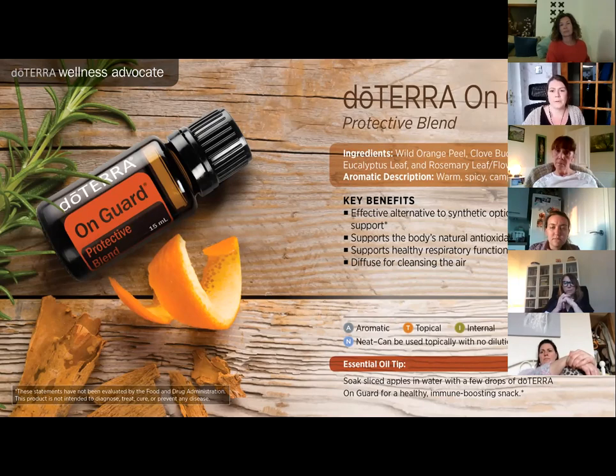So for it to be number 1 is pretty awesome on its own as a single oil, but to have the backup of the other oils combined together, it's an amazing blend. There's a huge range of products in the On Guard range, some of which are actually sold out at the moment, as it's so amazing. But if there is anything you're interested in, I can check stock levels for you. Just let me know.